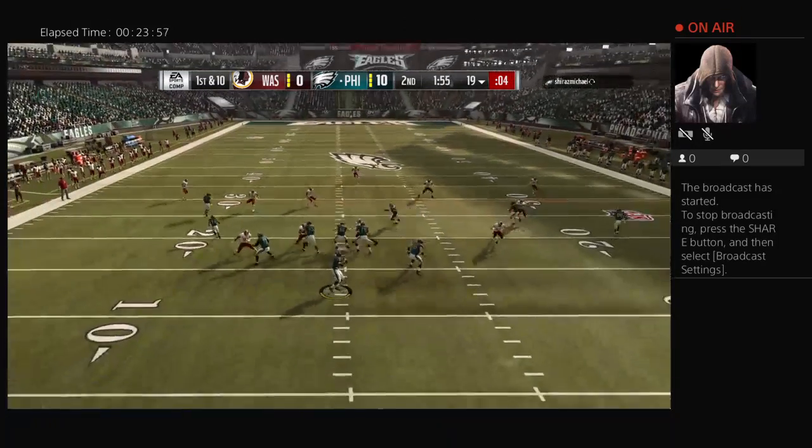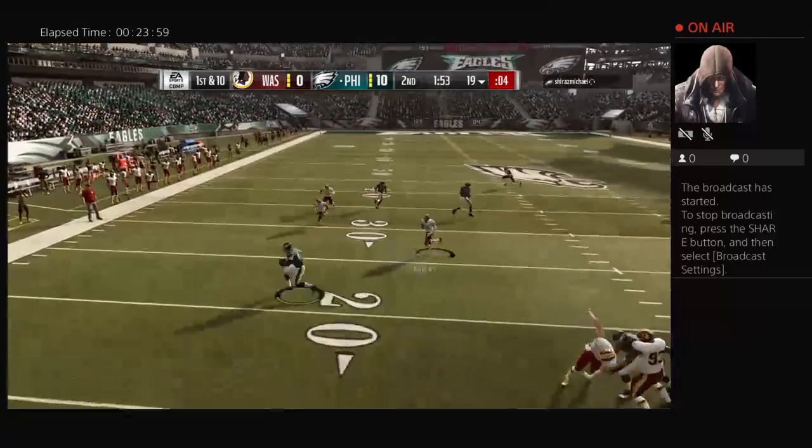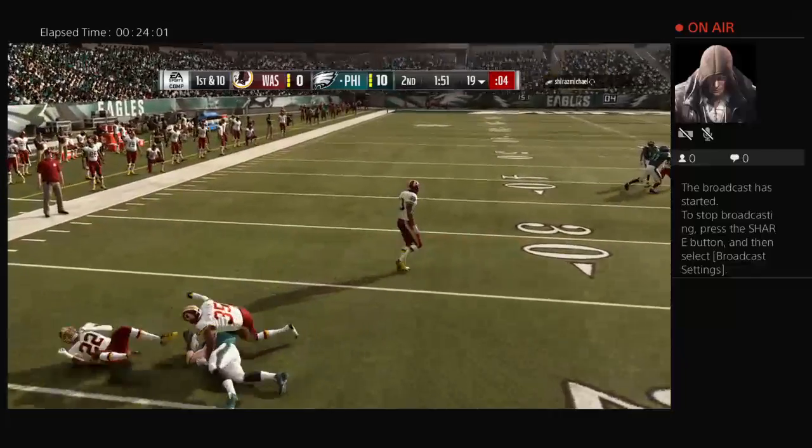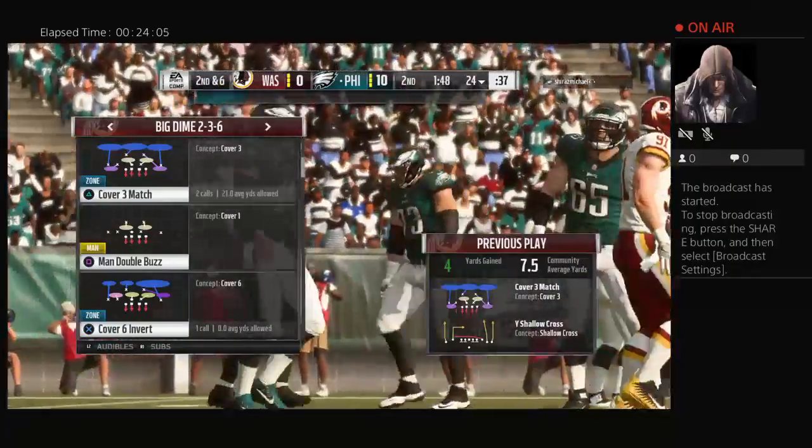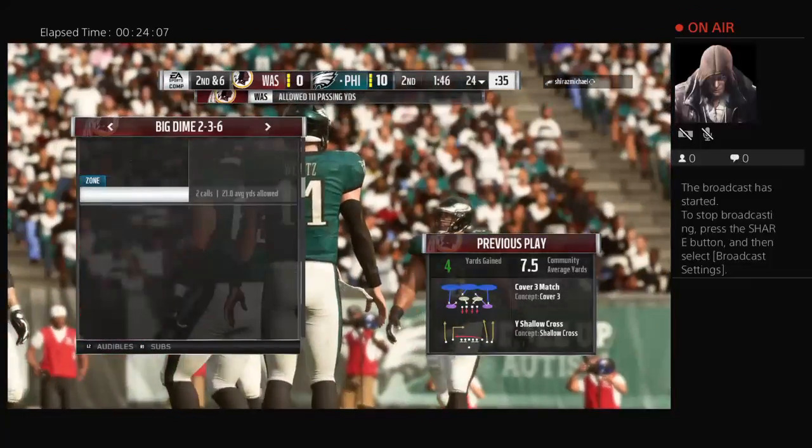53 fight. Throwing on 1st is Wentz. Ertz has it left side. And he'll go down just shy of the 25 at the 24-yard line. That throw good for 4.